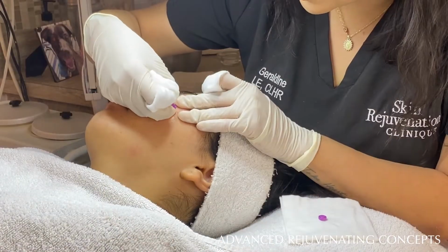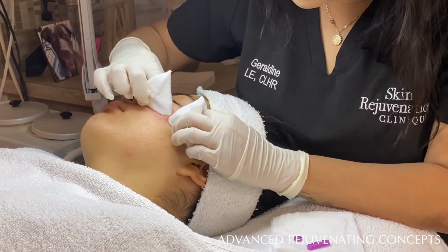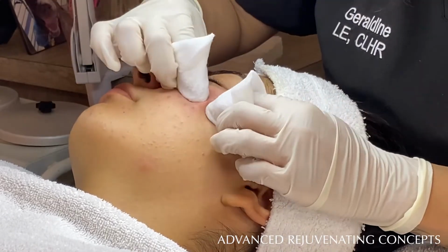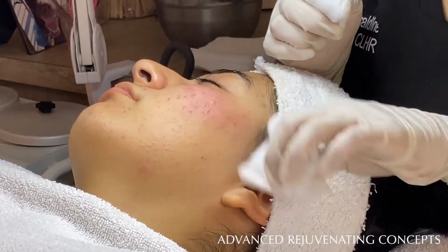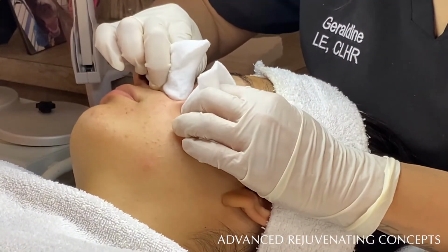Okay, so she has a lot of open comedones on her skin, a lot of blackheads, a lot of just clogged pores. But the different types of acne that you would see typically in a teen: hormones definitely play a big part on their skin, and they'll get that hormonal breakout, like those little cysts around the jawline, and they tend to feel like that little hard nodule type of breakout.